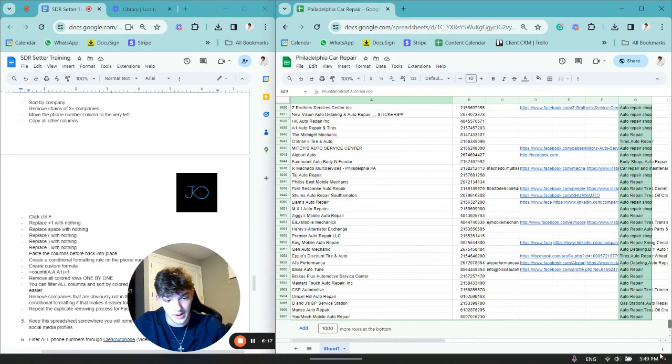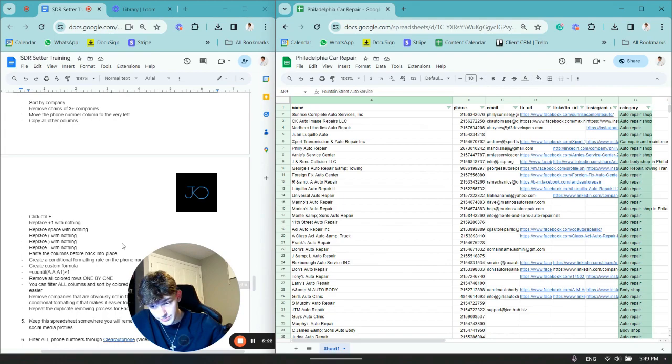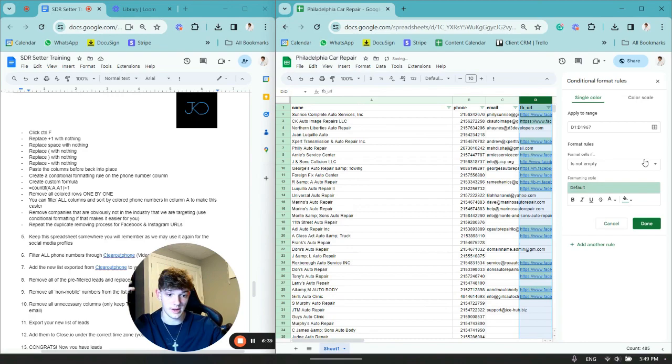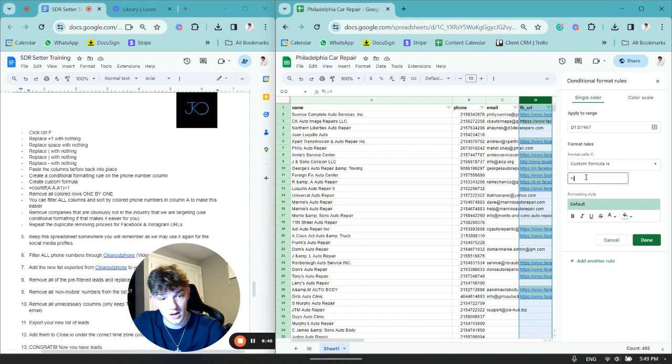Okay. So essentially, what we need to do is make sure that none of these Facebook and Instagram URLs are the same either. We would use the formula that I'll show you in a sec, right? We would make sure the custom formula is, what row is this? This is D1, and then this is greater than 1, right? We want to catch anything that is greater than 1. And then we delete those rows, because obviously that's the same business.